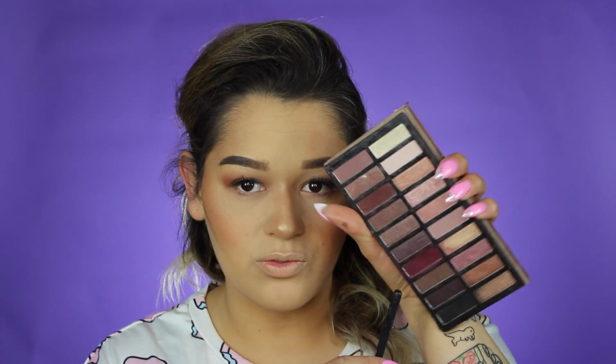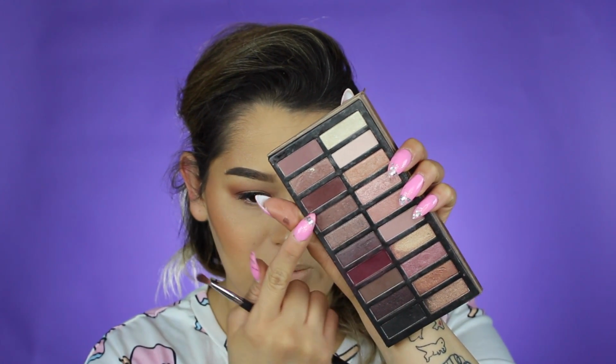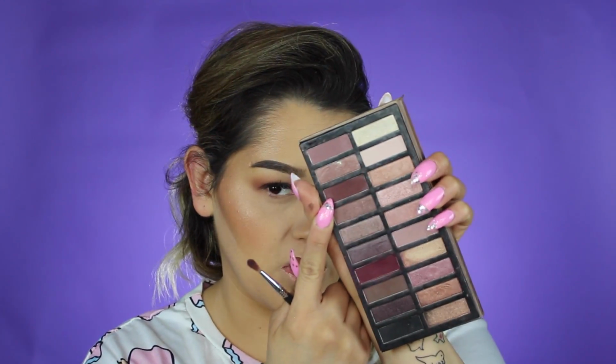Going into the third palette, yes, 3 palettes. I'm going into Coastal Scents Revealed 2, and I'm going to go in with this deep maroon shade, and I'm going to be mixing in this brown maroon shade as well. And I'm going to be using the Sigma Blending E36. They sent me this brush, and I want like a million more because this brush is everything in the world.